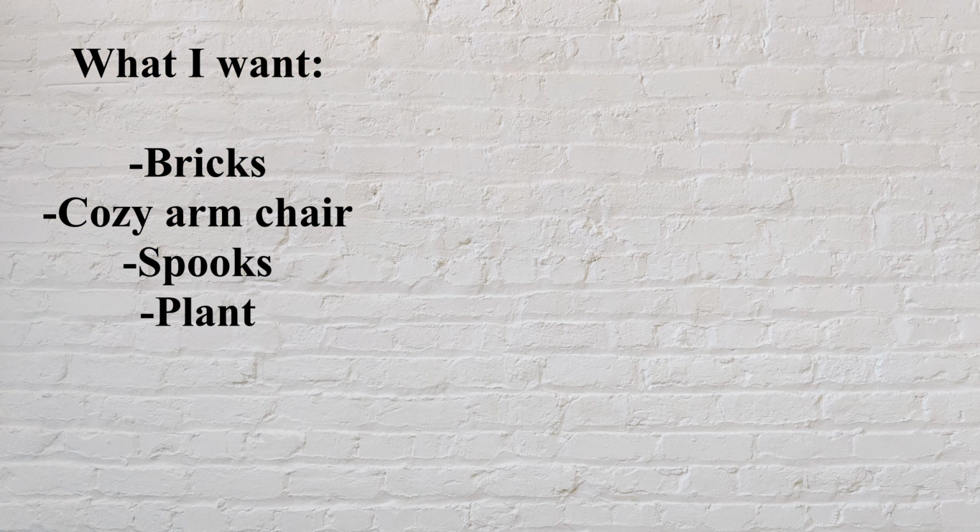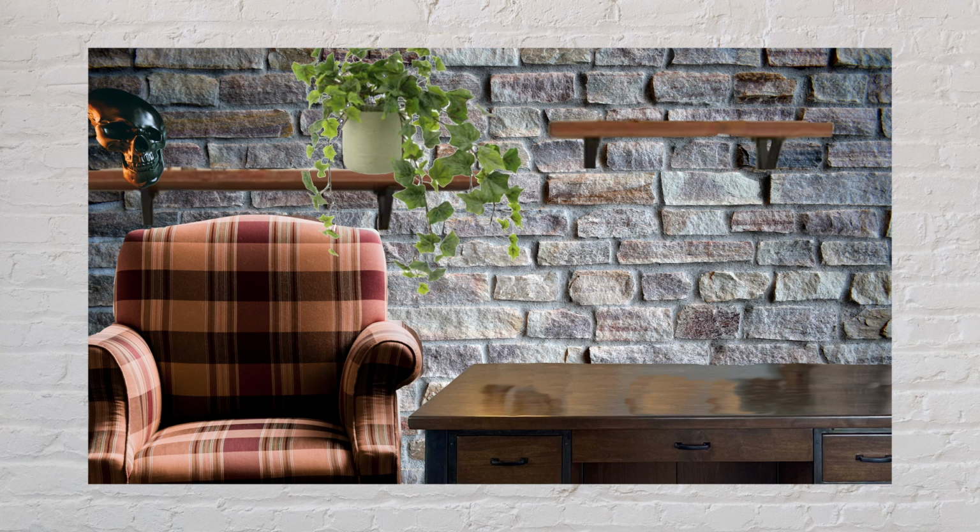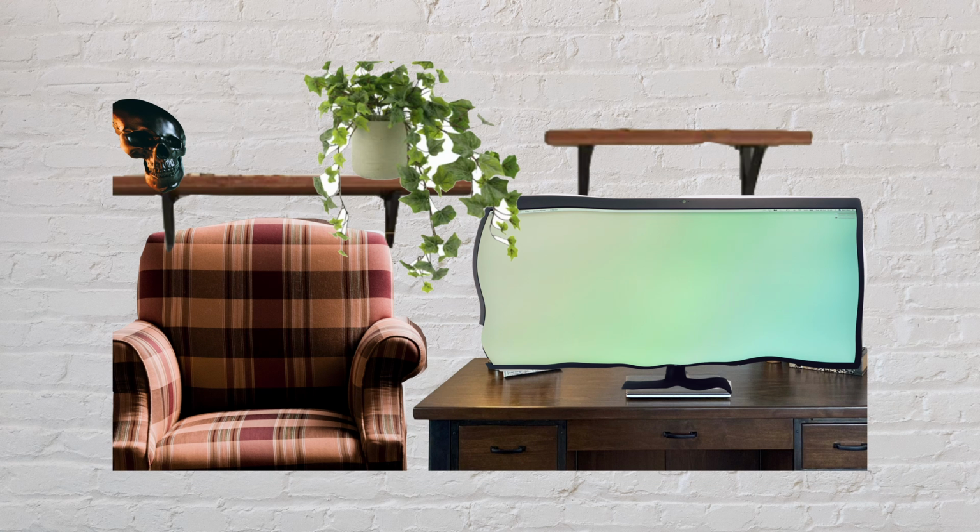But as you can see, my Photoshop prowess was not up to snuff in making all of these things look good in relation to one another. They all felt like disconnected pictures of things. I couldn't find a good-sized monitor to fill the space either.